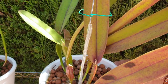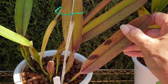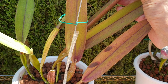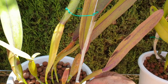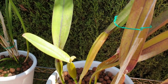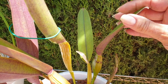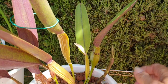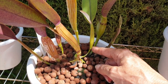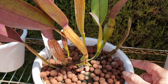But yeah, my perrinii, I got this one from Rhyncolaeliocattleya. It came already with these marks on the leaves and also the reddish hues and tinges. I had it in much higher light last year, but now I have it a little bit more protected and the new leaves are coming out. Well, let me show you. They're coming out a bit greener, but they still have the classic dark coloring. So I got it when this one was developing. And of course, one blind sheath as it was getting acclimatized.